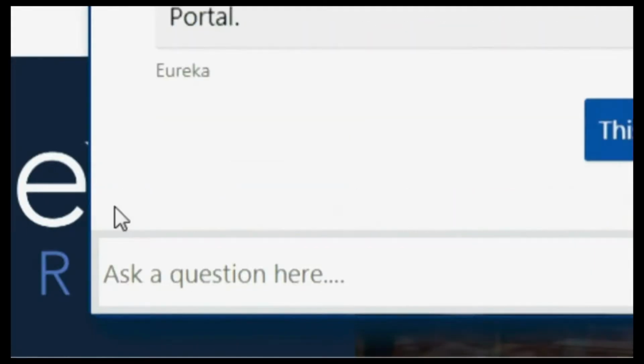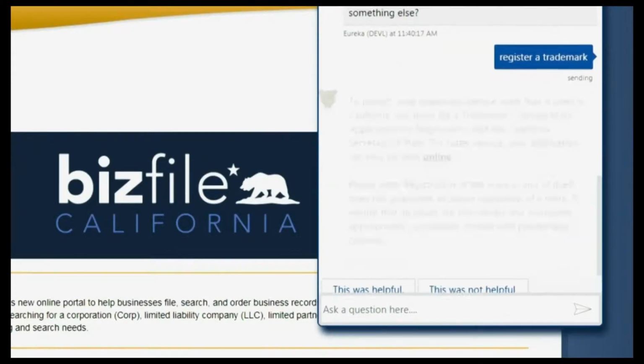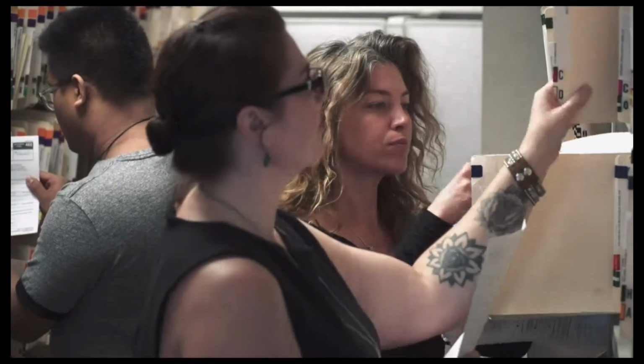It allows them to ask Eureka a question, and Eureka will respond. As Eureka's asked questions, Eureka gets smarter each time. The Microsoft tool makes it very easy for our staff to help Eureka get smarter as we go.